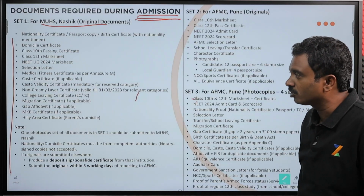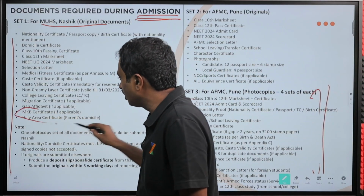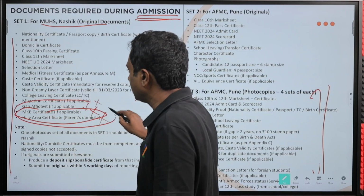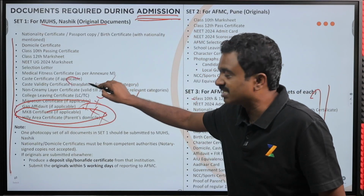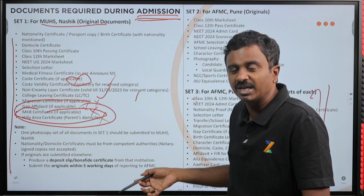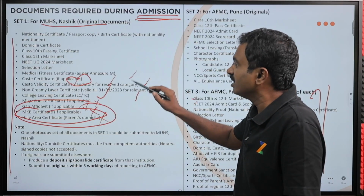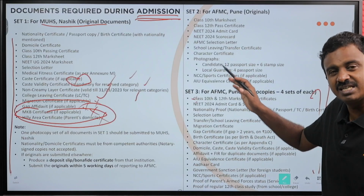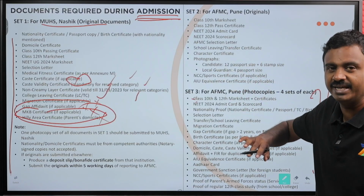If you do not belong to a state which gives you, these are all only if applicable. These might not be applicable for most of the cases. Whenever there is a caste certificate, etc., just check if you applied under SC/ST category and you have got it, then only you need those caste certificates, otherwise it is not required. Medical fitness, etc., will be there. You can take it later too after getting AFMC.